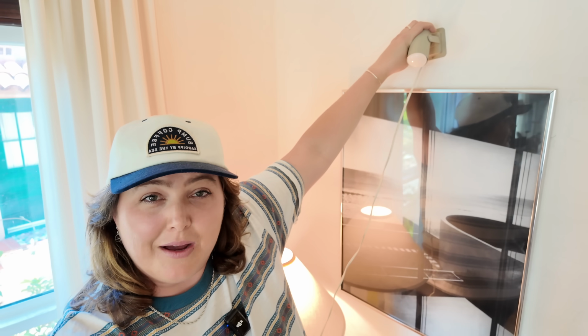But I wanted to walk here into the living room because I wanted to share with you something I picked up at an antique store that I thought would be really cool. So it's this little sconce, and it's a plug-in, but I thought it would be really cool right over here. I thought it would be great right above this picture.